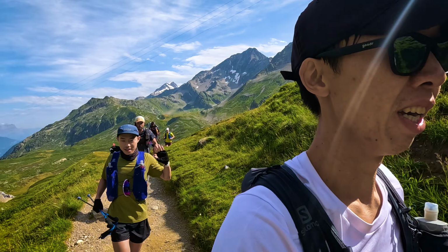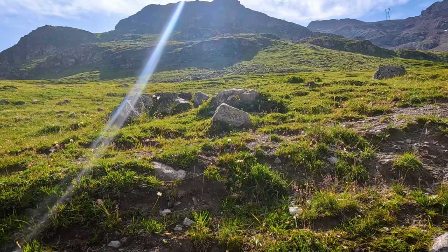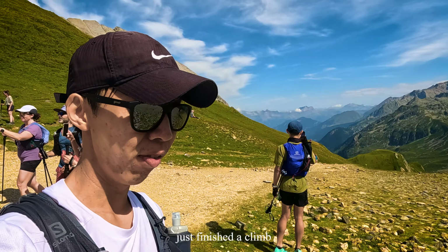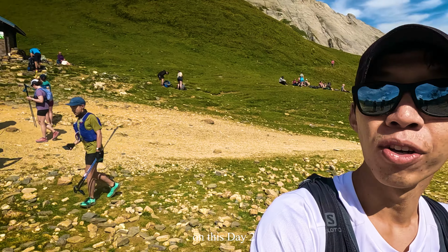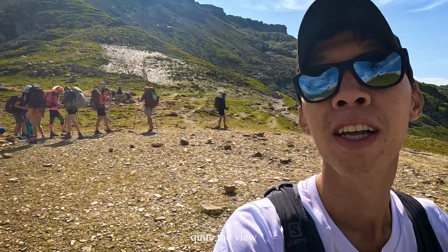Dragging a bit. Nice view still. Sun is out. Just finished the climb. We're about 7.75 miles in on this day two. Quite the view, as always.